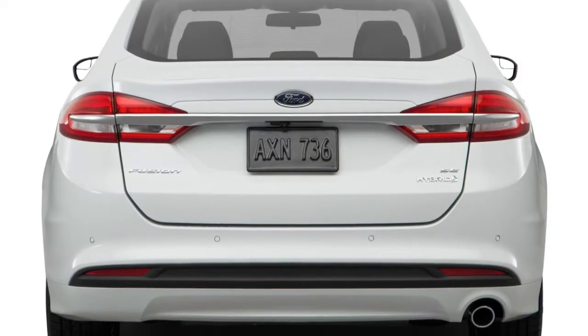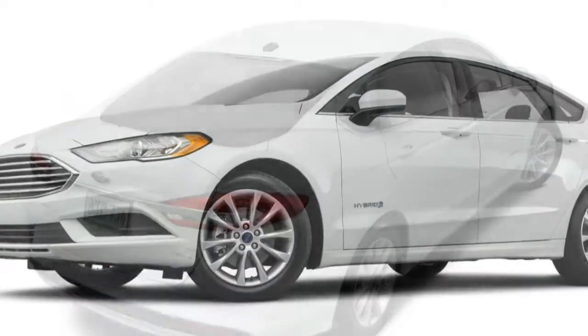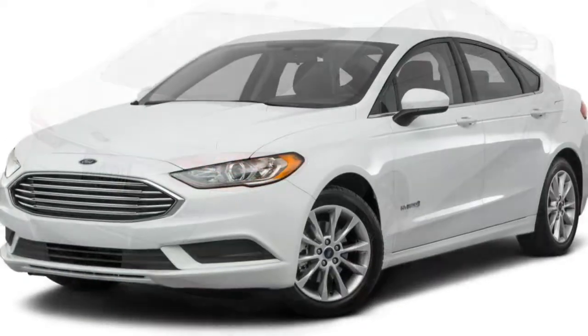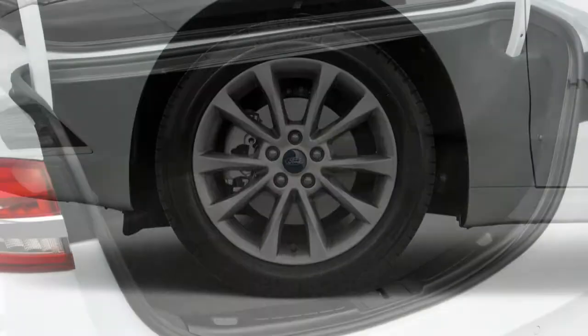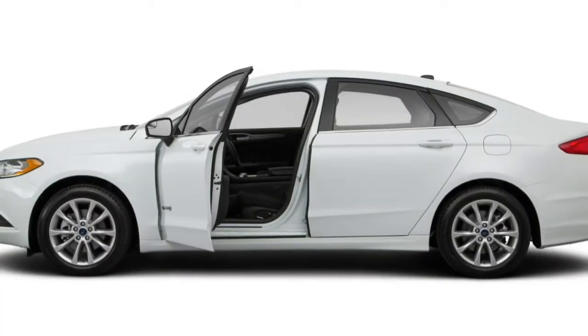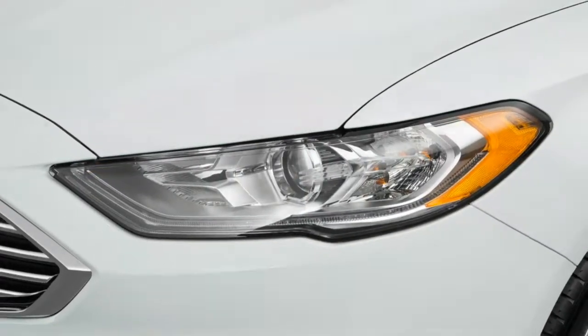The Titanium gets you the SE's optional features listed above as standard, as well as sport front seats, 8-way power adjustment for the passenger seat and an upgraded Sony 12-speaker audio system with HD radio. The SE, with the technology package selected, and Titanium can also be equipped with the navigation system, adaptive cruise control with pedestrian detection, a collision mitigation system and an automated parallel and perpendicular parking system.